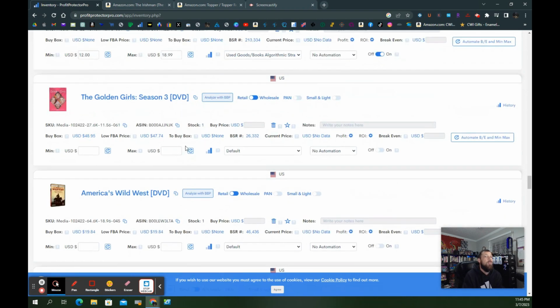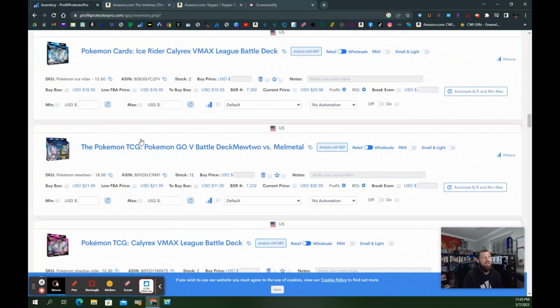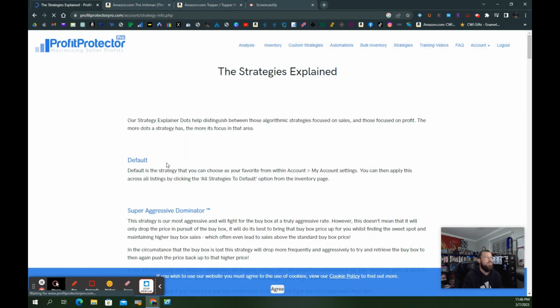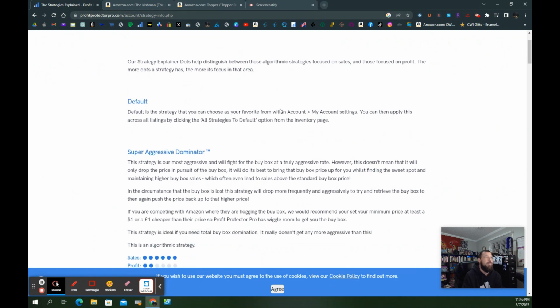All right. So now that we've repriced two of my items, let's just scroll right on up. Let's go to strategies. That way we can talk about some of the strategies. So strategies explained. They have the default, which is just whatever one you make your default. I could make the used one my default if I wanted to and just use default on everything.